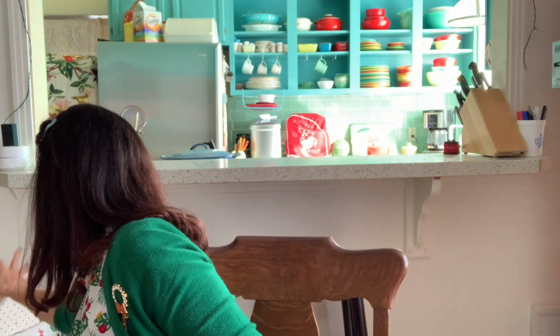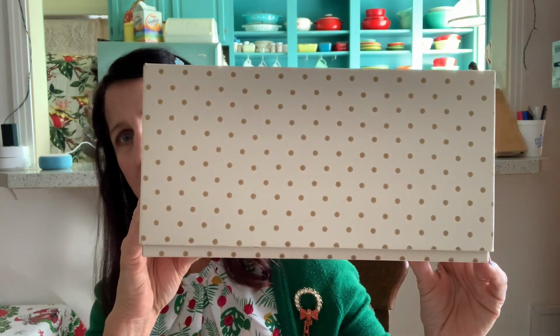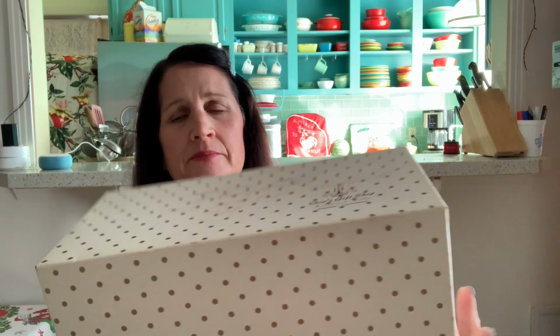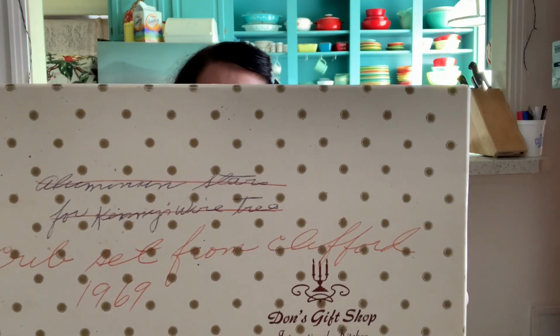Yeah, so the next few things that I have, I also have them displayed on a table because you won't be able to see them when I hold them up. So I found this box at an estate sale. There was a room and they had Christmas things. It says crib set from Clifford, 1969. It's in this wonderful box. You can see what department store it says there. Inside was a 6-piece nativity set made in Japan.